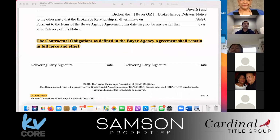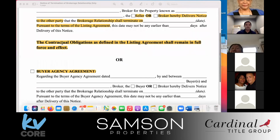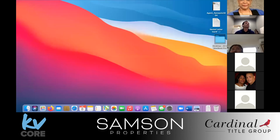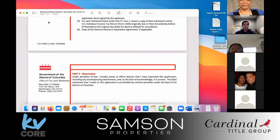You have this for DC and for Montgomery County. Let me put that in the chat box. And this is between client and their broker. This is not between buyer and seller. Another DC form that you want to be familiar with.